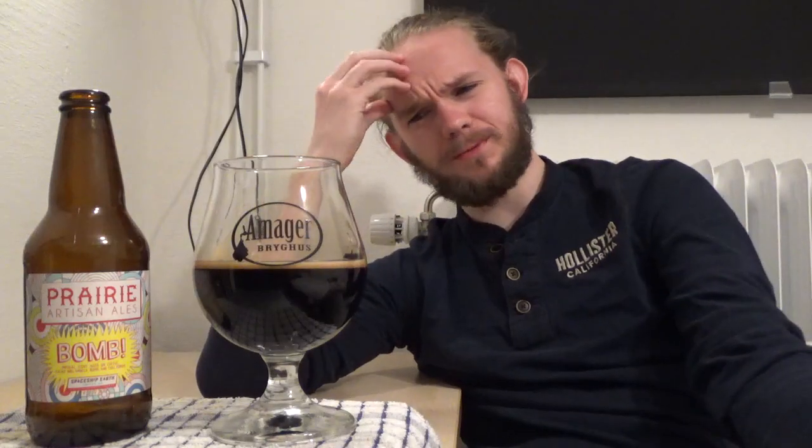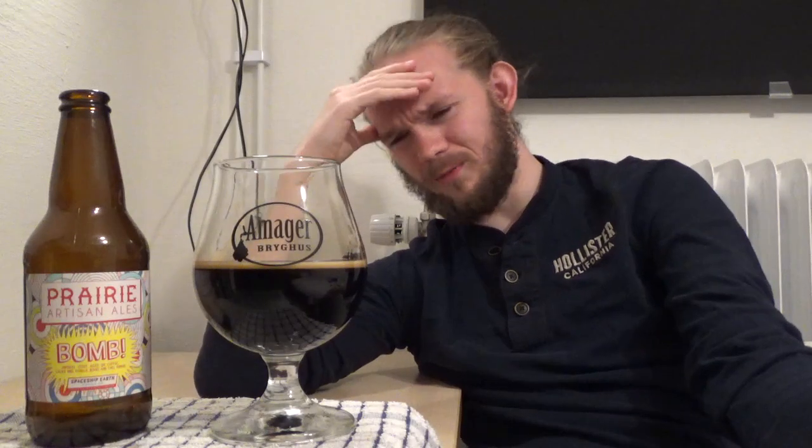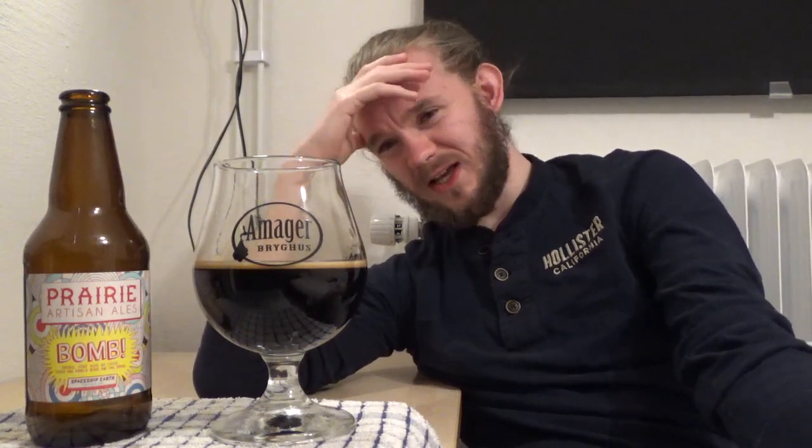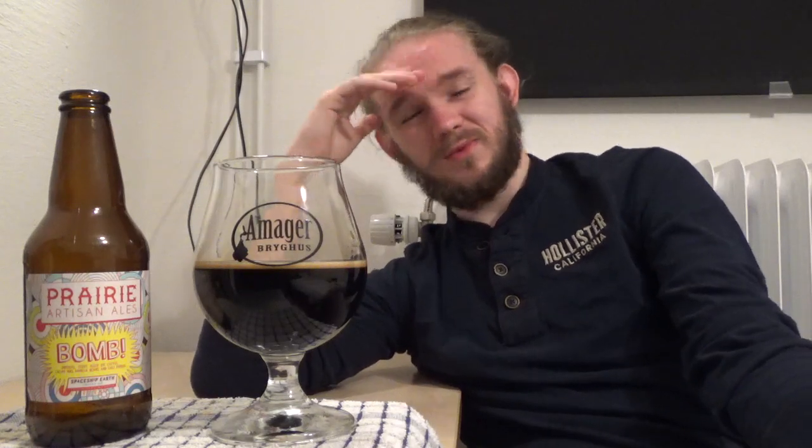In terms of the mouthfeel then, I would say full-bodied beer, this one, but not the heaviest of Imperial Stouts that you're going to come across. It's at the bottom end of full-bodied. Carbonation's very smooth. The mouthfeel has an element of creaminess to it, but at the same time there's also a little touch of oiliness in there.